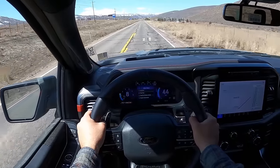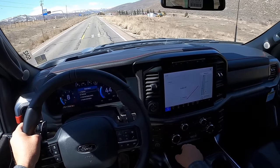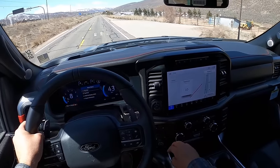Not too much wind noise. It's a pretty windy day today, and it's not bad at all.